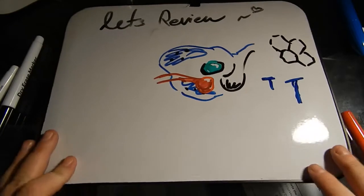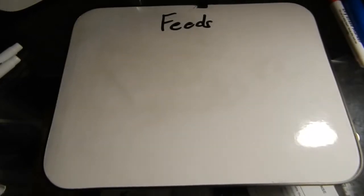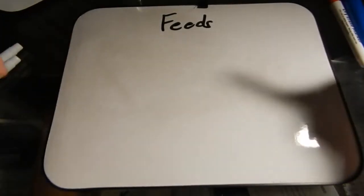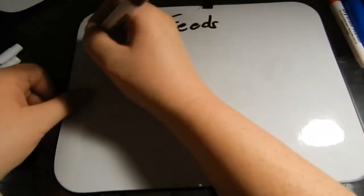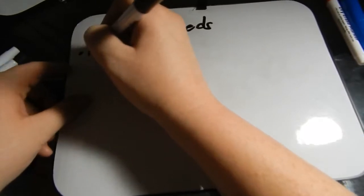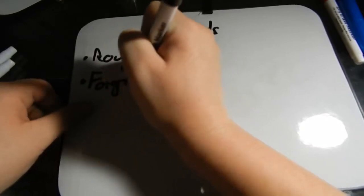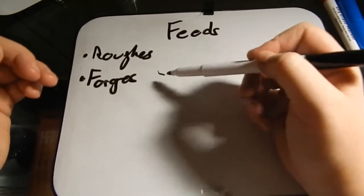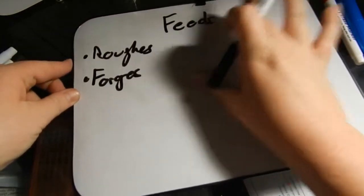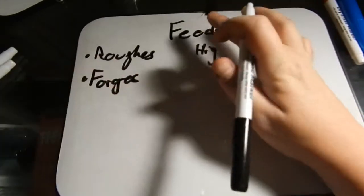Now, we're going to pause here and go over feeds. For this feed section, I'm just going to be doing a quick overview of types of feeds that are going to be going into these animals. This by no means covers everything, it's just a general overview so you guys can get an idea of what we're working with. One of your biggest things is going to be forages and roughages. And sometimes, while these are technically different classifications, you can have feeds that are both. You're also going to be dealing with a lot of high energy feeds.